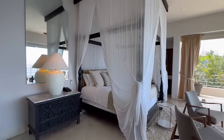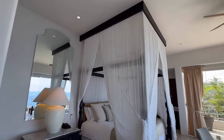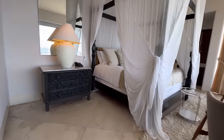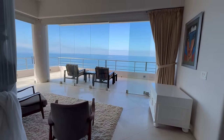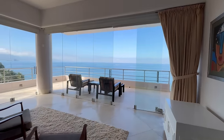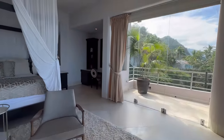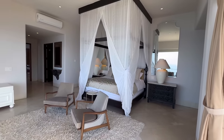Look at this bed. So you have a four-poster bed that they also went and put another casing along the top. Beautiful mirror on this side. Your bedside table, a seating area. And you're just hanging out here, looking at this gorgeous view. We'll get out to the view in just a sec. I wanted to give you another view of this bed.